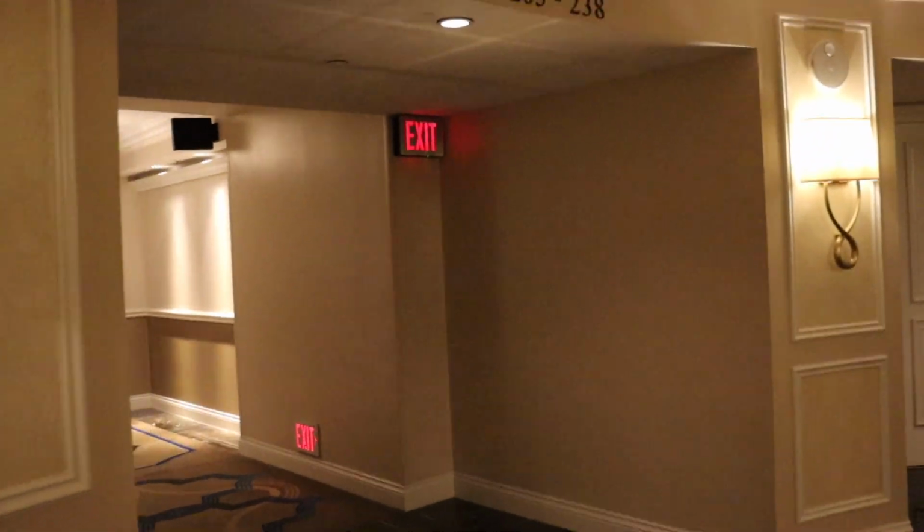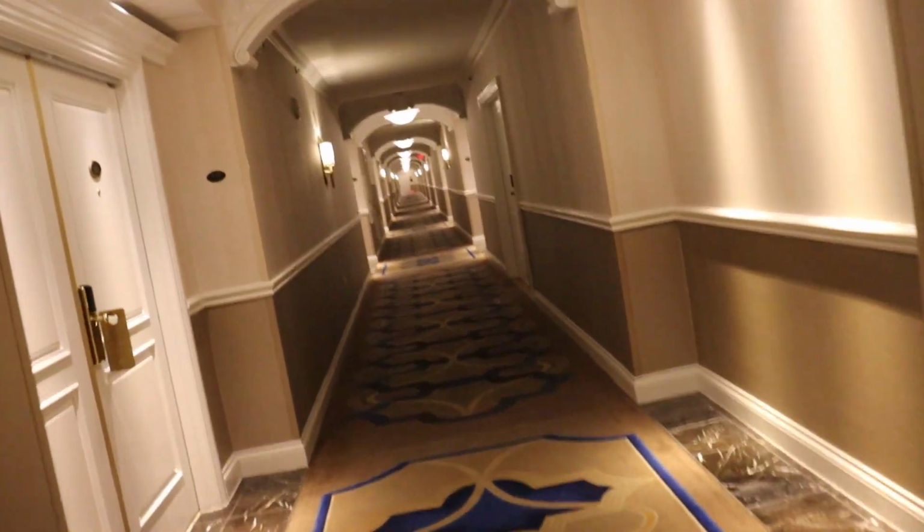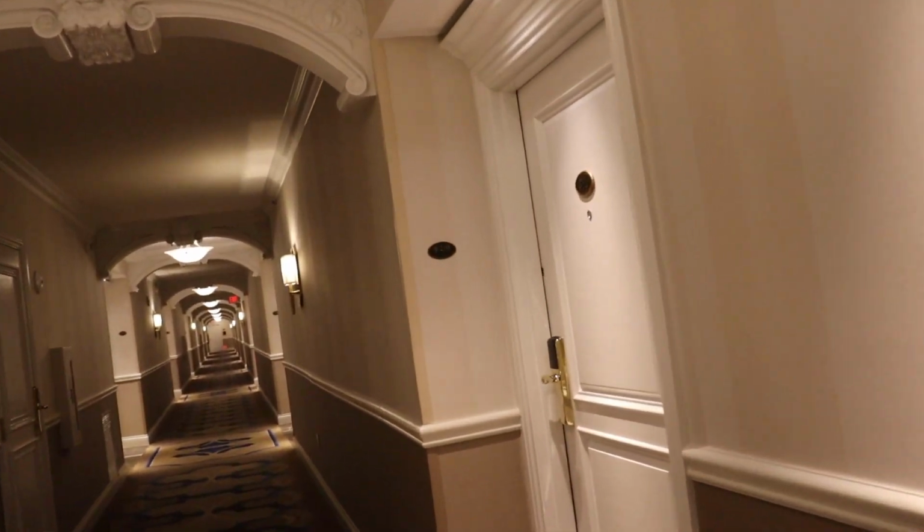Ours is this way. So I'm gonna go that way now. We're at 9210. Alright, here we go. Here's our room, 9210. Tap right here. Alright. As soon as we come in, we have this nice mirror right here.